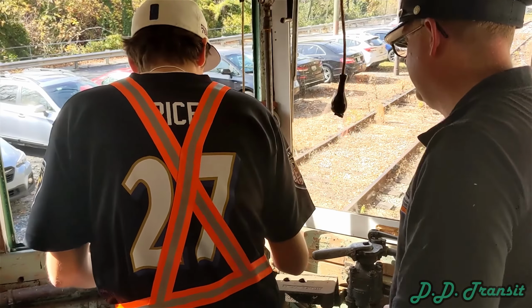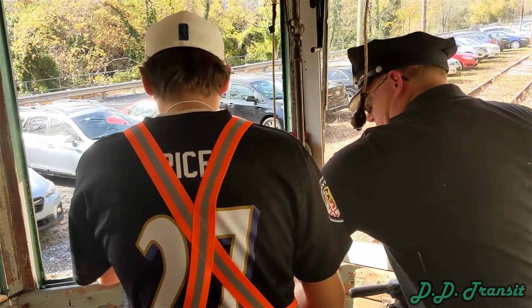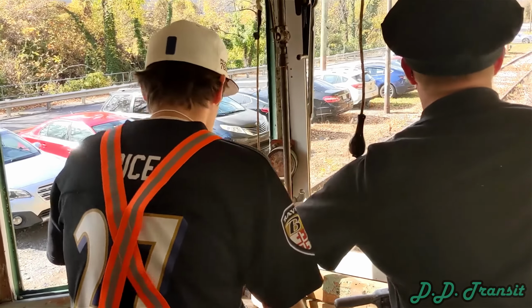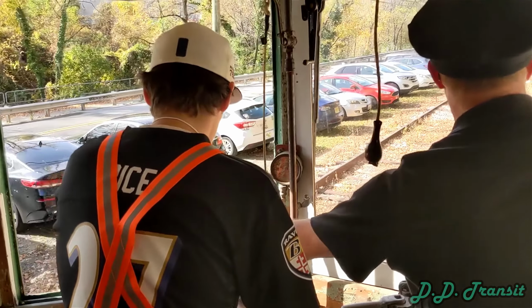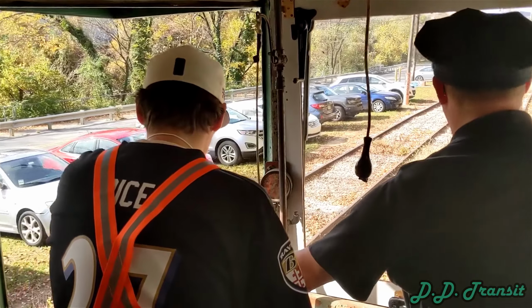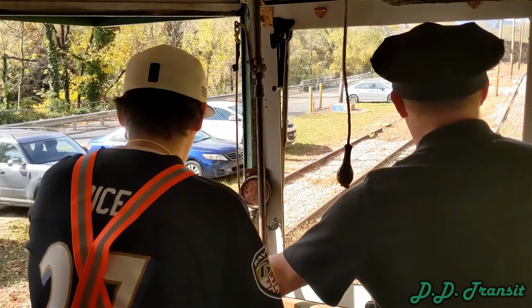Push your key forward. I'll get your whistle. And then you ready? One, going up here. So you get the feel of it, okay? That's two. Three. Feel any drops in each notch? It picks up. You'll feel it. Four.